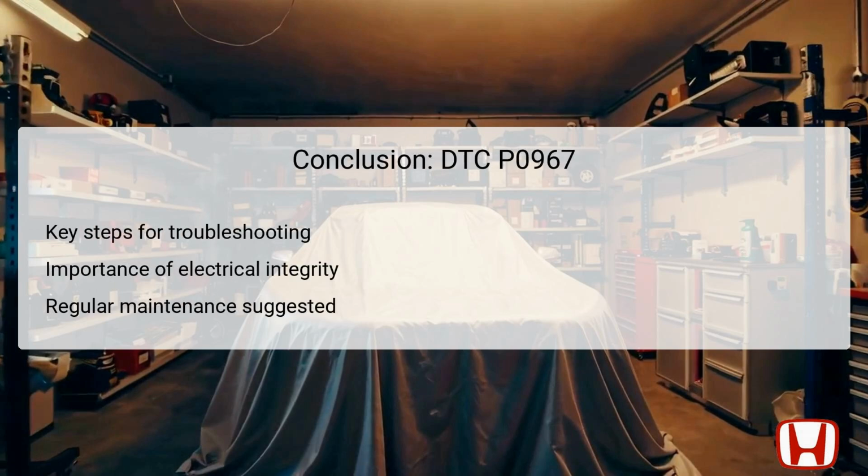In conclusion, diagnosing and resolving DTC P0967 in Honda Civics requires a clear understanding of the electronic and hydraulic systems involved in the CVT operation. The key troubleshooting steps focus on systematic verification, evaluating the performance of the CVT-driven pulley pressure control solenoid, and checking for issues within the wiring harness. Recognizing the significance of electrical integrity is crucial, as many transmission issues stem from electrical faults rather than mechanical failures.